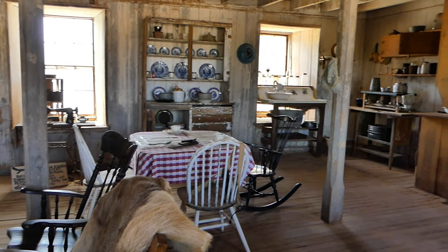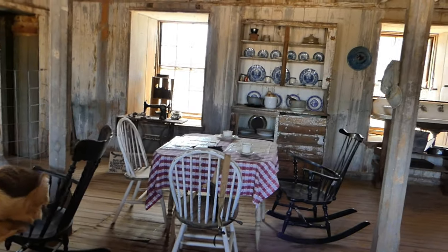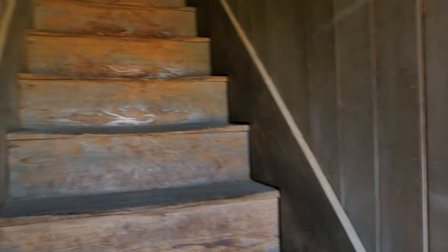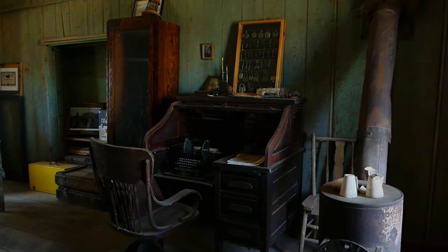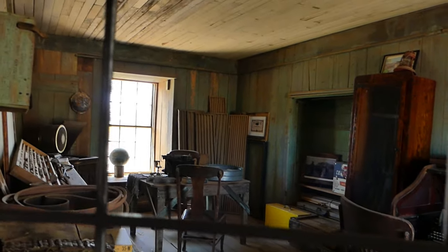Looks like a dining room of some sort. I don't know if this was a home as well on the other half. Maybe the person that ran it lived here. Stairs to the upstairs. Looks like another office over here. Like I said, it's dark. I can't get it any brighter, but looks like another office over here.